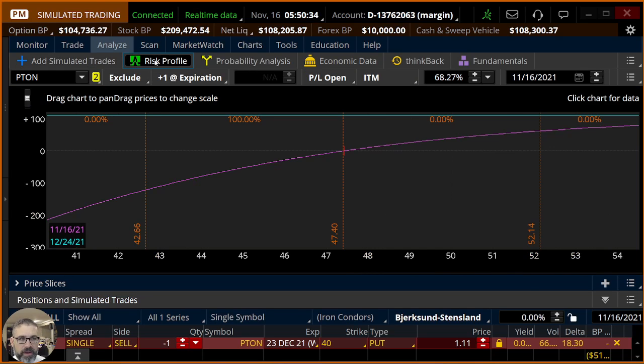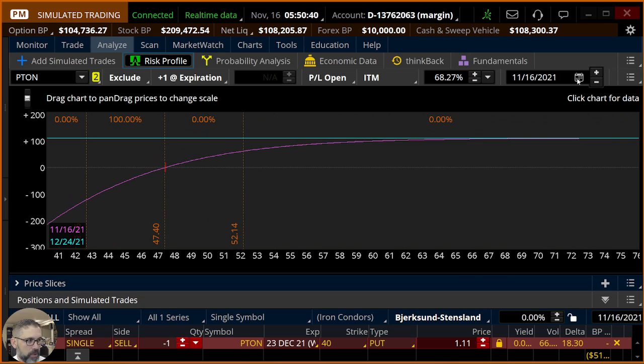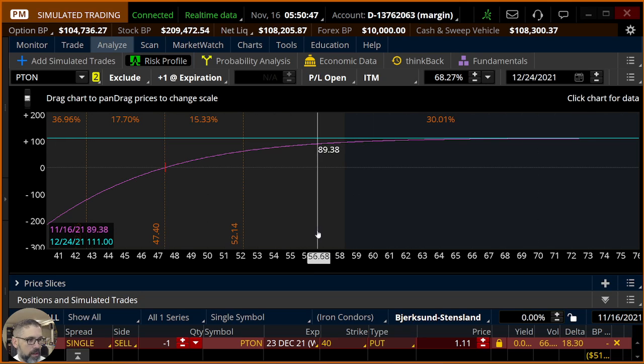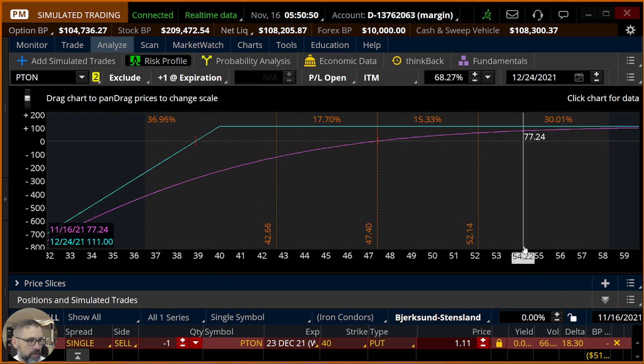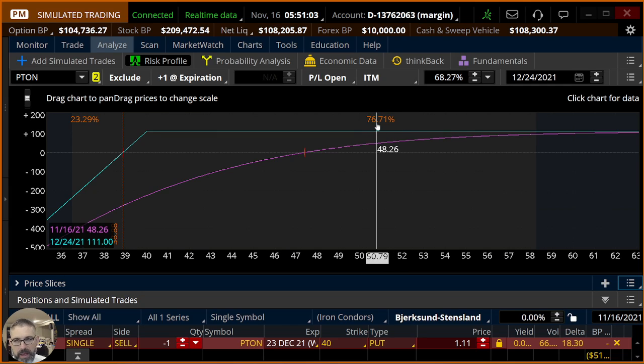Let's go to the risk profile. Since we're selling it for 111, that's the most that we could make. Let's get the date in the top right corner to match the date in blue in the bottom left. That's December 24th. Let's drag that so the expected move fits nicely on the screen, and set our slices to break even at December 24th. According to Thinkorswim, we're looking at a probability of profit, or POP, of 76% at expiration. A little bit, almost 77, right?